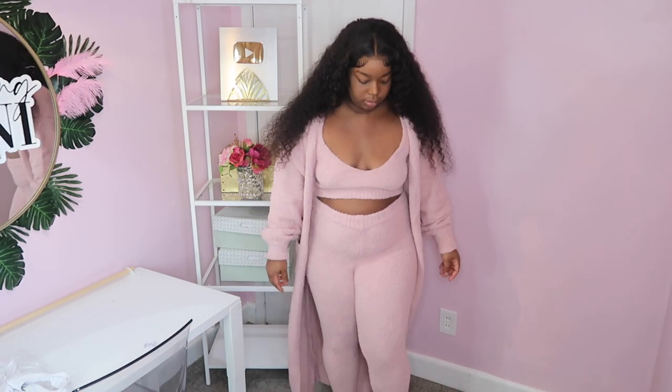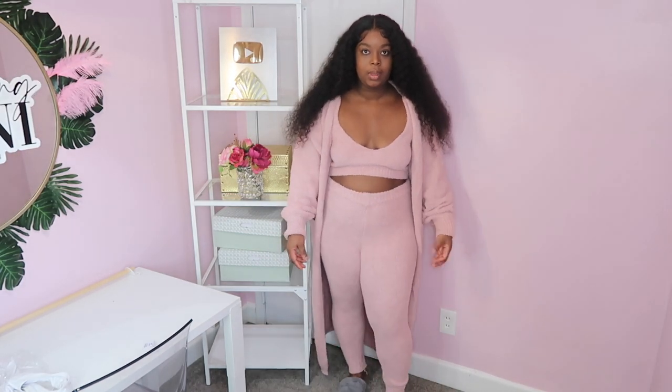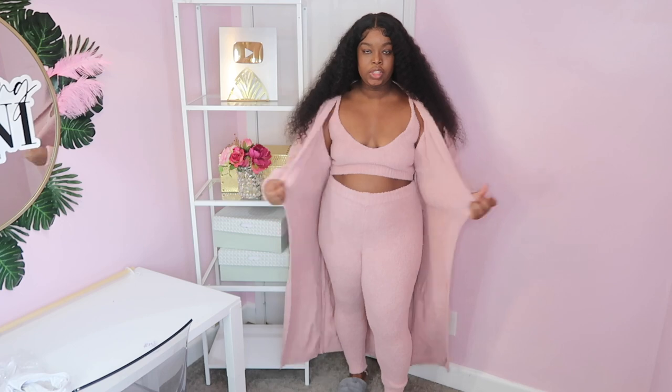Alright, so I have another three-piece set for you guys. This is a three-piece legging set. So it comes with the top. It comes with the leggings. And it comes with the jacket. Very comfortable and cozy.